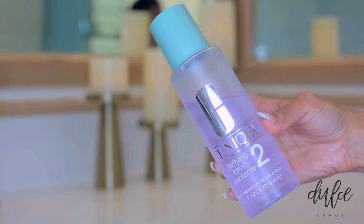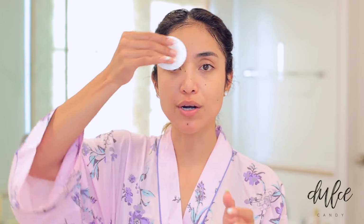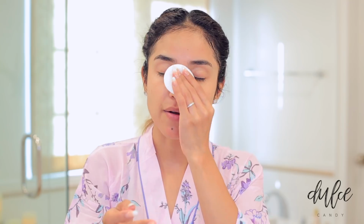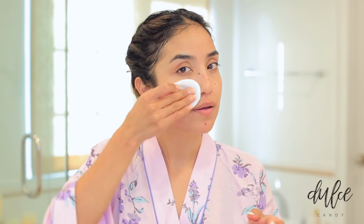And after this, I am gonna move directly into a toner because I like to close up my pores. And for this, I am using this one from Clinique. It's the Clarifying Lotion, which is a really great one. I just take a little bit of this lotion, which is also a toner, and then just start in the center of my forehead and move it outward like this, and then also down my nose and up, and also on the neck.